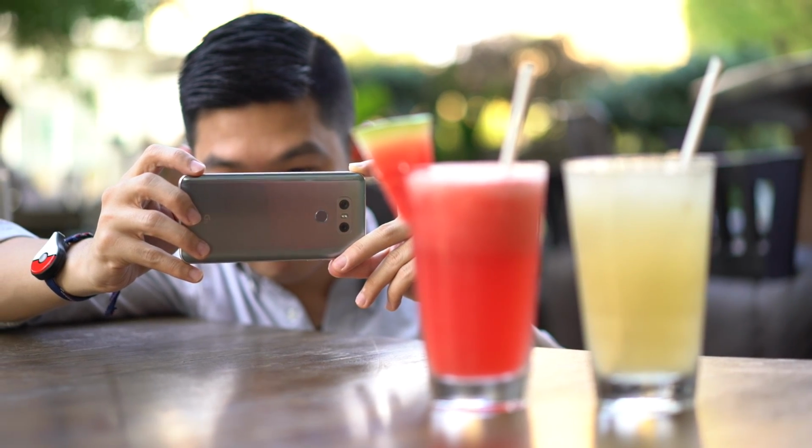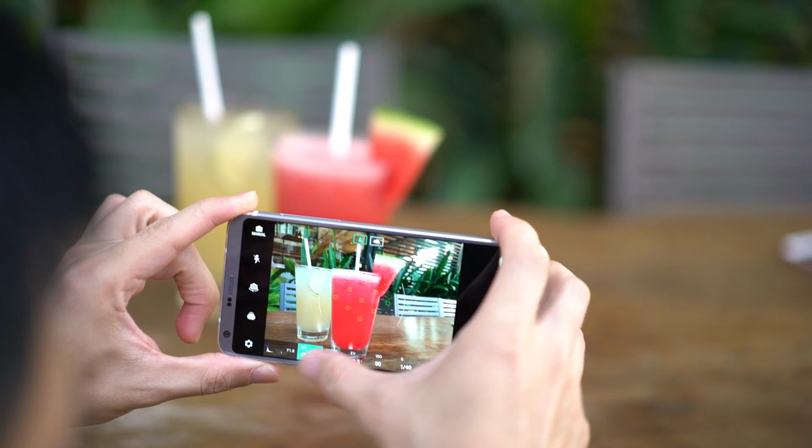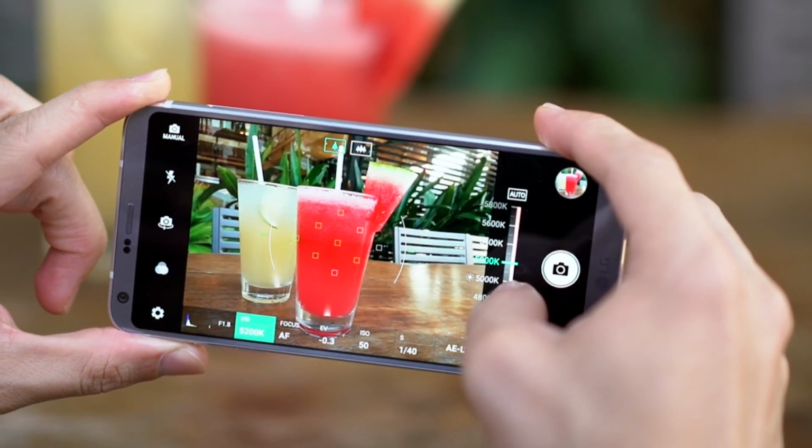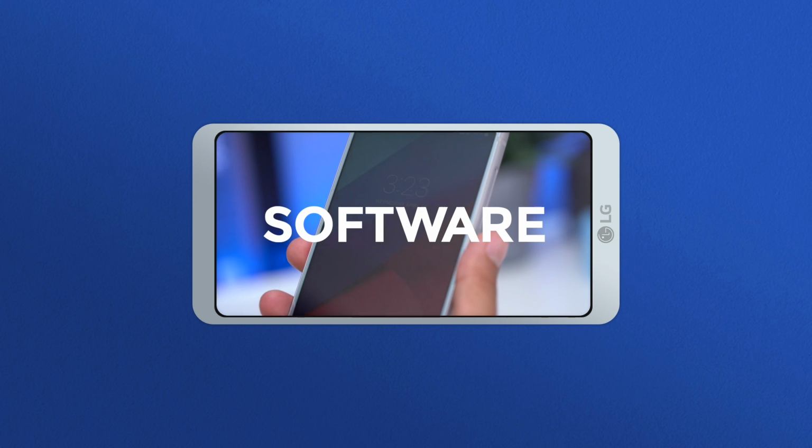What's good about the G6 camera, as we've come to expect from its predecessors, is manual mode. So if you don't like the way auto mode looks, you can dive in and change things like white balance or exposure.